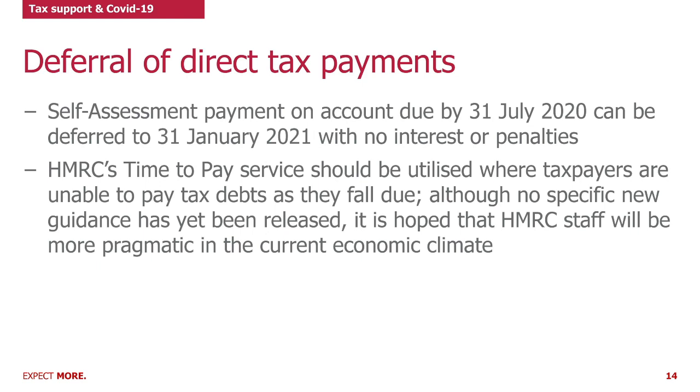There will be no interest or penalties for not paying. This actually now applies to all self-assessment taxpayers. It was originally mentioned that it was only going to apply to self-employed individuals, but they've now said it will apply to anybody who has a payment on account due on the 31st of July 2020, and they can defer that automatically to the 31st of January 2021. The point to watch here, I suppose, is that if you do defer it, you will effectively have two tax payments due in January 2021. So perhaps in terms of cash flow, if you can afford to pay little bits between July and January, it might be better.